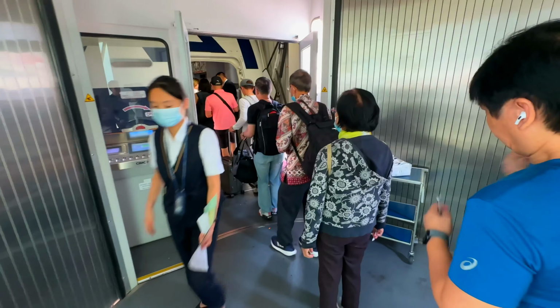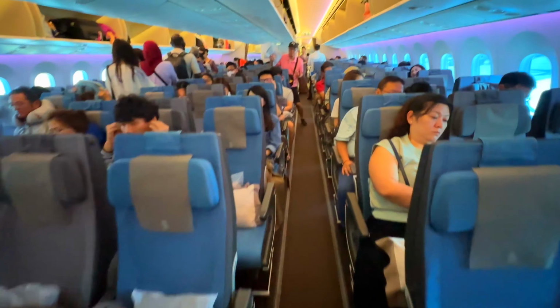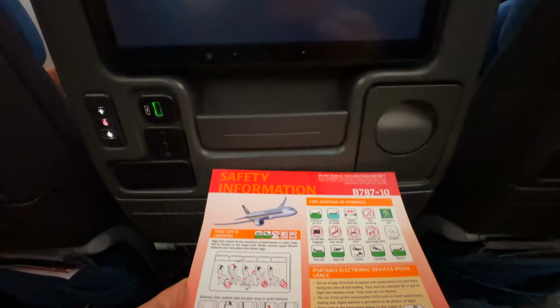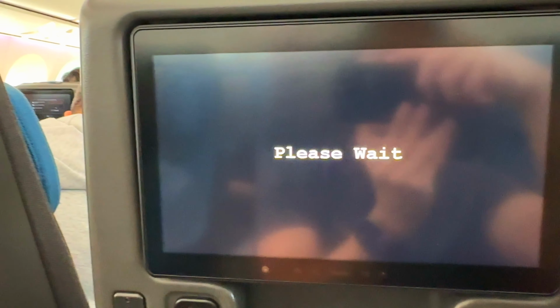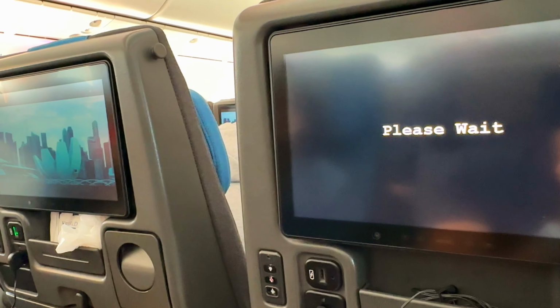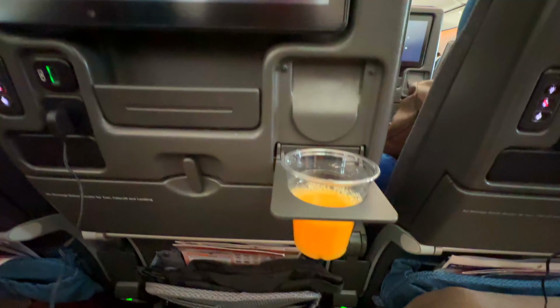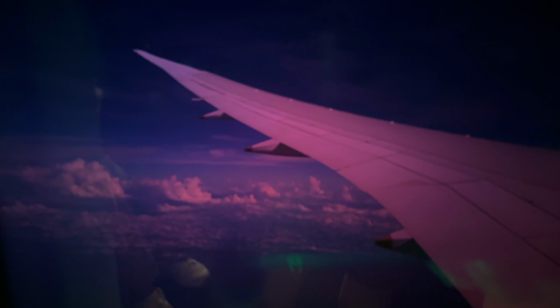Fast forward to our return trip to Singapore. We flew on the same type of aircraft, the Boeing 787 Dreamliner. The familiar comfort and ambience felt like coming home. However, I encountered a minor hiccup with my in-flight entertainment system. But no worries, the air stewardess promptly attended to it before takeoff, ensuring my screen was up and running in no time.